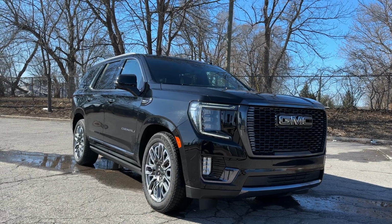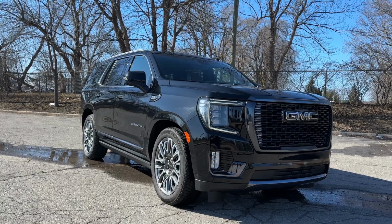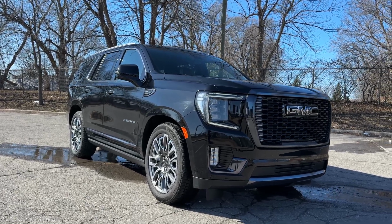Welcome back once again, everybody, to the channel. Today we have a 2023 Yukon Denali Ultimate. Let's take a look at it.